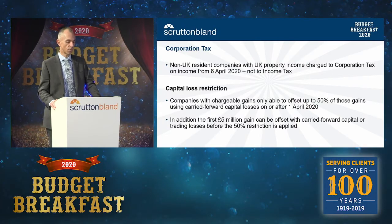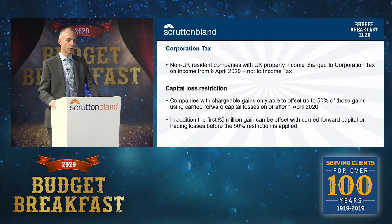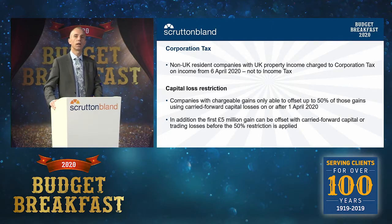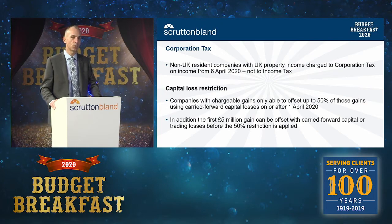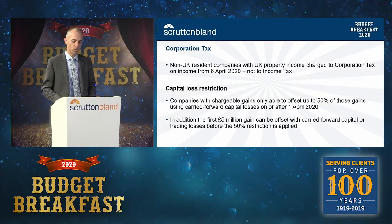Since April 2017, we have had quite a flexible corporate tax loss regime and have been able to allocate losses within a group scenario, brought forward losses against current profits and future profits. That was very welcome and very flexible. We've seen some changes this year that look at brought forward losses against chargeable gains, where only 50% of those gains carried forward can be used against those chargeable gains. There is an overriding £5 million loss relief available before that 50% kicks in though, so it shouldn't affect too many people.